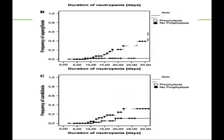So when you look at the frequency of aspergillosis, this was really where the low-dose AmBisome was effective. Where it wasn't nearly as effective was in reducing the frequency of candidiasis. In fact, it was not statistically significantly better than placebo.